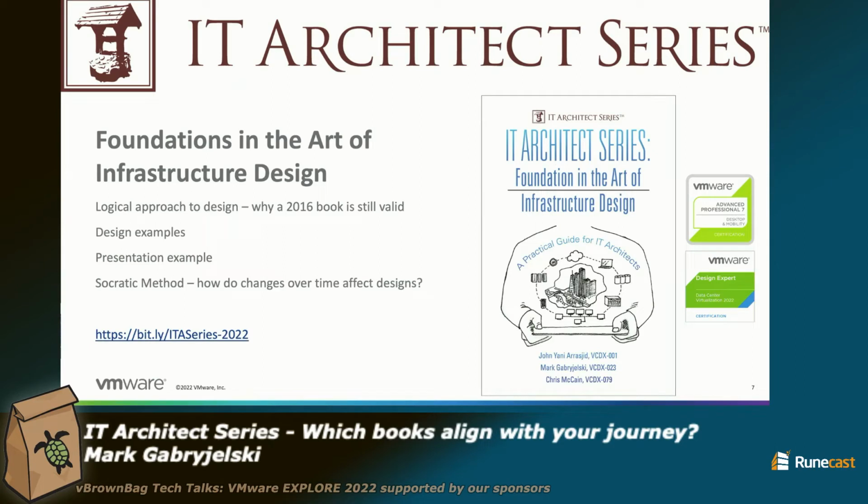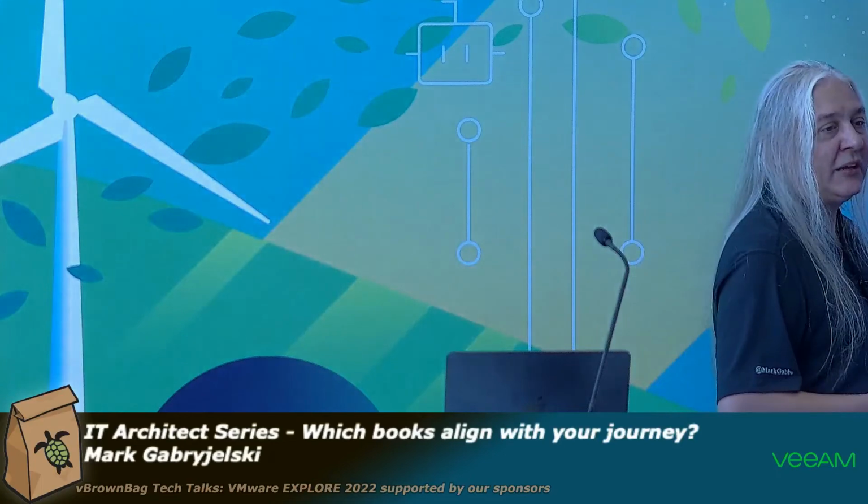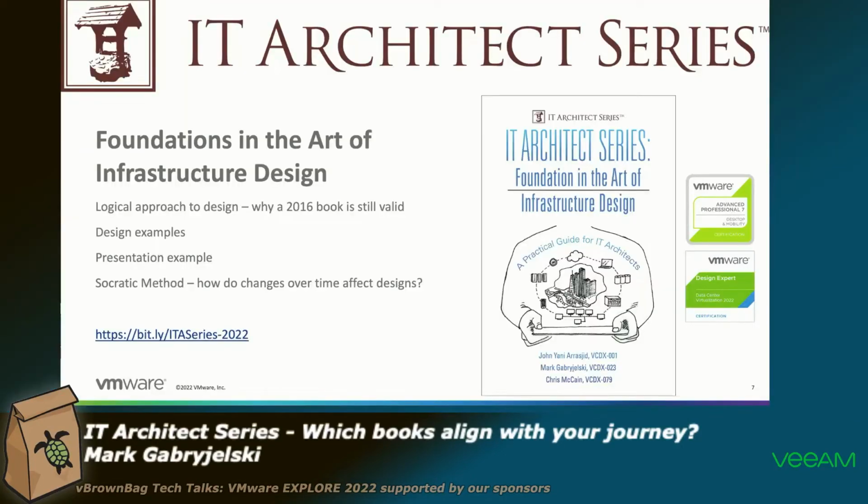But our first book came out about 6 years ago, and it's actually still a valid tool. Because the way we wrote these books, yes, we do use vSphere 5 and vSphere 6.5 as examples, but really it's about how to approach conceptual design and logical design. Then you can take those items and map them to the physical choices, meaning a version of vSphere or a server vendor and a model.